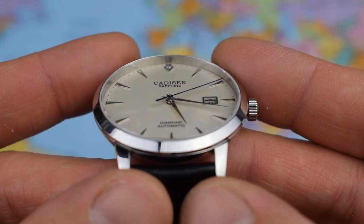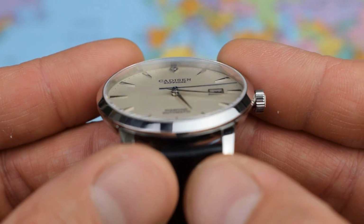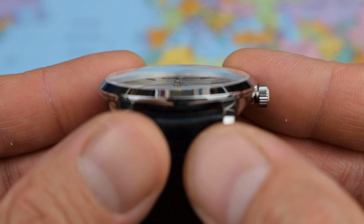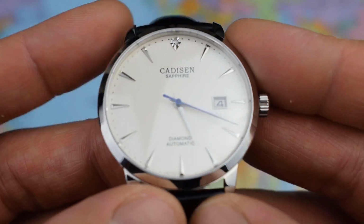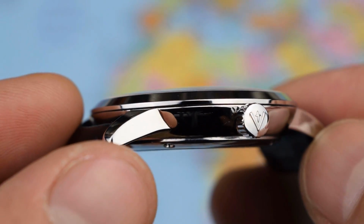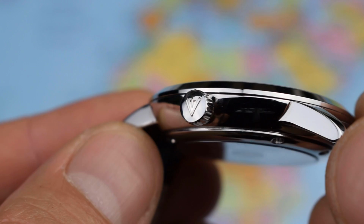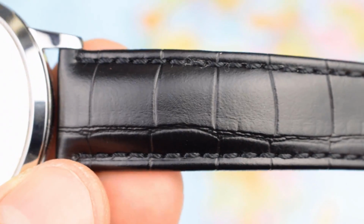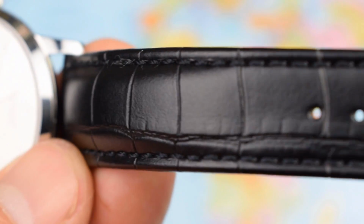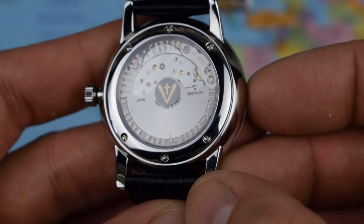In reality, I wore this one out and about. You tend to forget it's there. You concentrate on that gorgeous piece of domed sapphire, distorting the dial at the edges of the viewing angle. Instead, nice finishing throughout, a nice lustrous polish, three-piece case design, kind of vintage style, nice little Caddis logo on the crown, and as noted, full croc, genuine leather strap, but it's a nice, soft, compliant one.